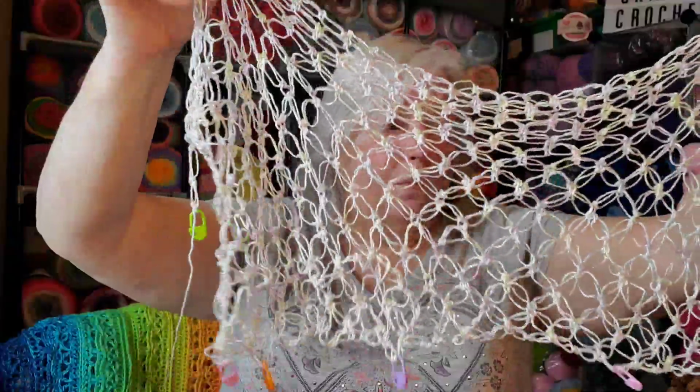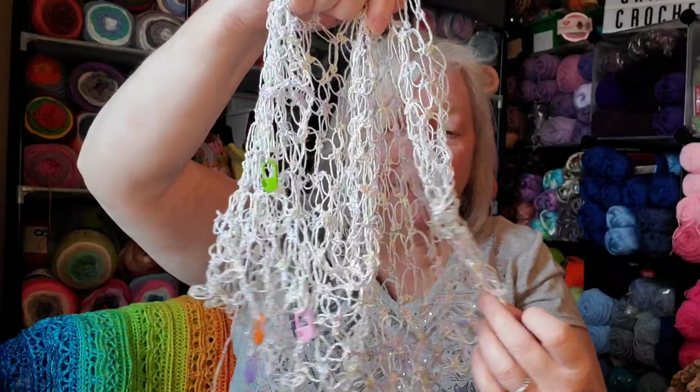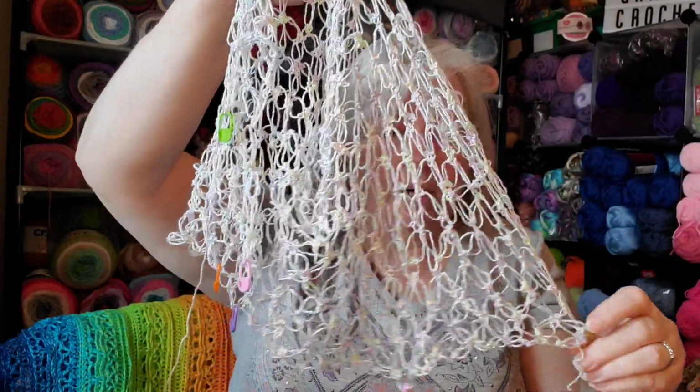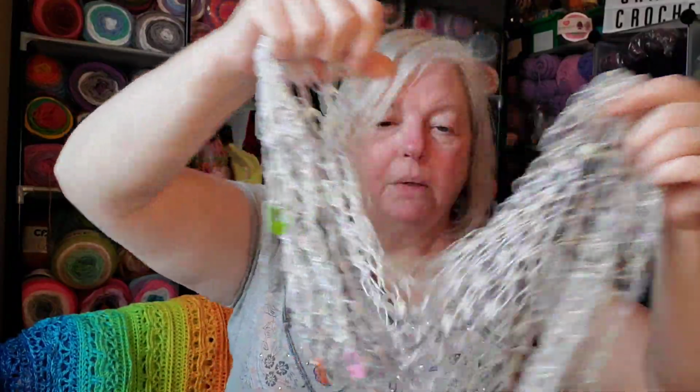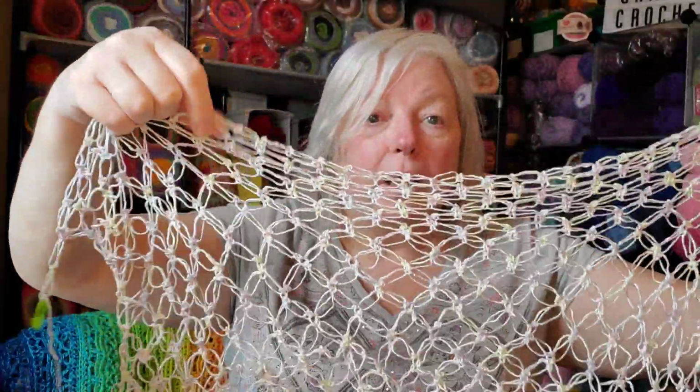And this yarn is so fine and so lightweight. I had to put stitch markers in the bottom to weigh it down a little bit so I could tell where I was crocheting, because it was real easy to get lost in it.